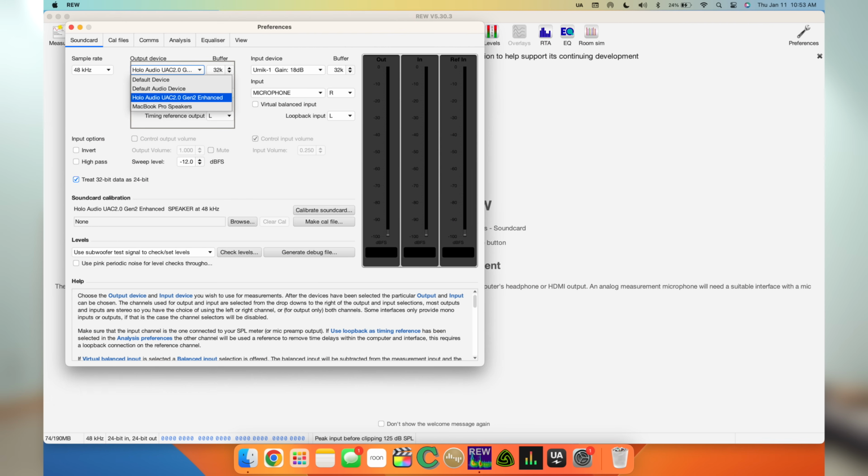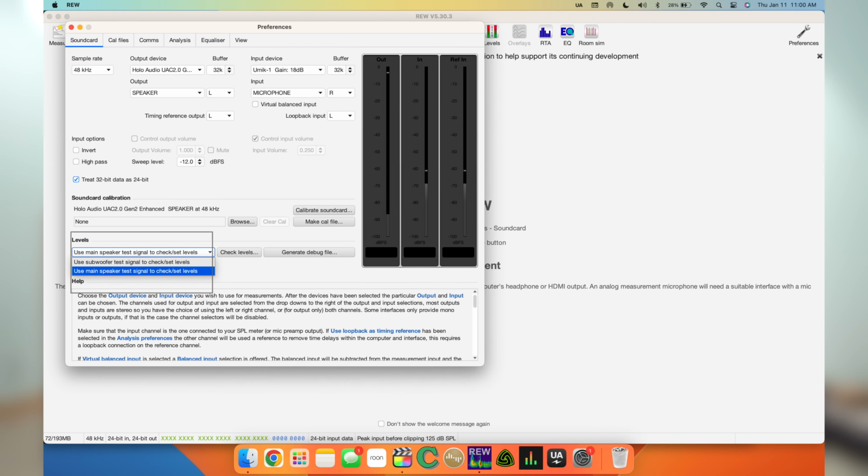After loading the calibration file, you will want to click on Preferences and make some adjustments here. First, in my case, since I am using the MADAC as my sound card or output device, I'll want to first select this in the drop-down menu as shown. Next, I'll want to verify that the input device is a UMIK-1 microphone and choose whether I would like to measure the left or right speaker first in the options down below. Last, you can click on the Check Levels tab and make sure your signal is strong enough from the amplifier, and REW will let you know if you are loud enough to proceed.